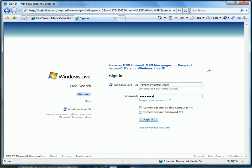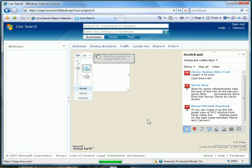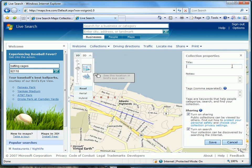If you don't, you can come into this interface and sign in and create your new Live ID here. So I'm going to go ahead and sign in. The map will reload, the collection's still there, and now I see that it says the collection has not been saved over here on the upper right. So I'm going to go ahead and click the Save button, and I get a little window here asking me to name this collection. So I'm going to say Bike Trail Collection, I'll call it.